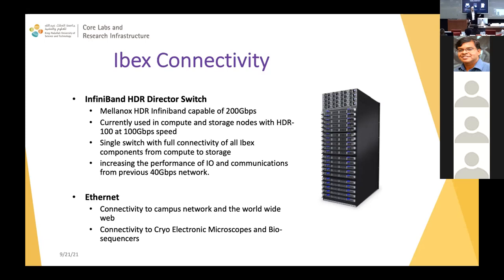Then we have Ethernet, which is the traditional connectivity on the campus to the backbone network. It connects us to different parts of the campus, including devices like the cryo-electron microscopes or the biology sequencers. So we get data directly from there to Ibex, where it gets processed.